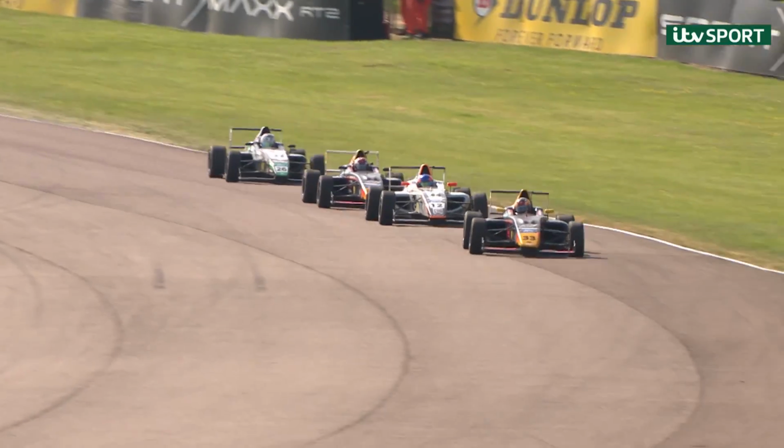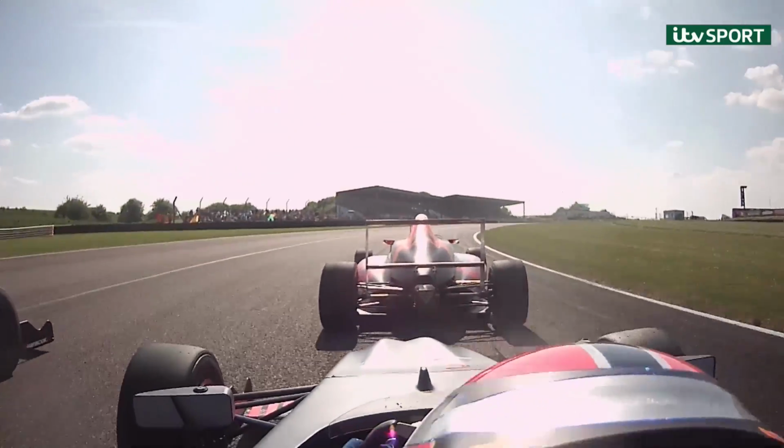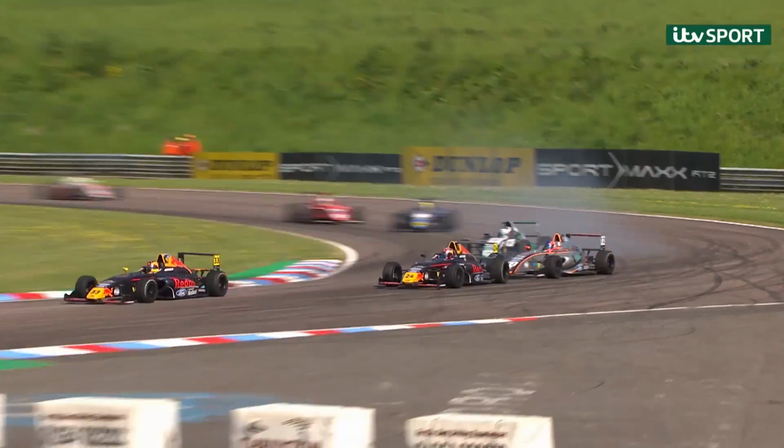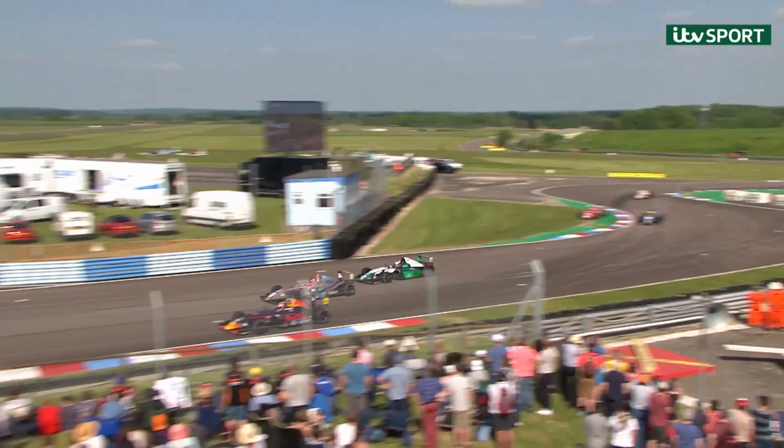Rejoin at the back and try and rejoin in. Here comes Simmons on the outside. Will he make the move around the outside? Now he's fought back. Oh, but here comes Hauger. Hauger back into second. We've got a Red Bull 1-2 again. Simmons deposed there. And now here he goes.